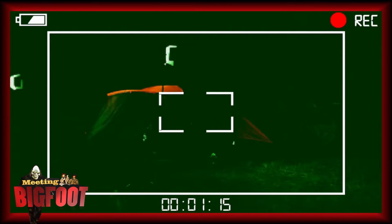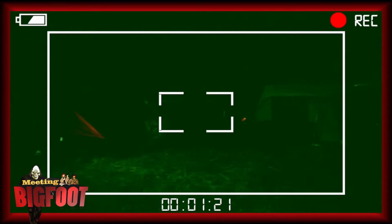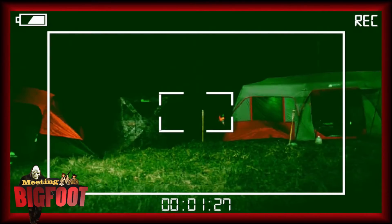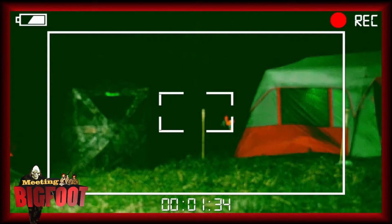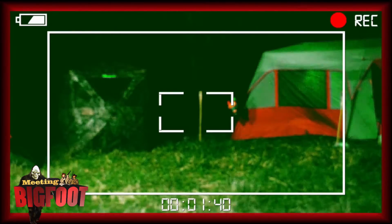And we pulled some of our gear in. That's one of our blinds right there. And let me scroll around this other way.